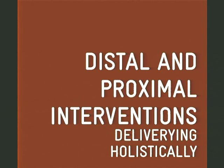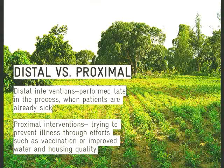What Paul would also call, in public health, distal and proximal interventions, is a medical term that I think we can use in public health or even in medicine. It's not often used in design, but I want to introduce it to think about what our responsibility is and to seek an answer to Cody's question. Distal interventions are those performed late in the process, when patients are already sick. So distal interventions really stop the bleeding. Proximal interventions try to prevent it.